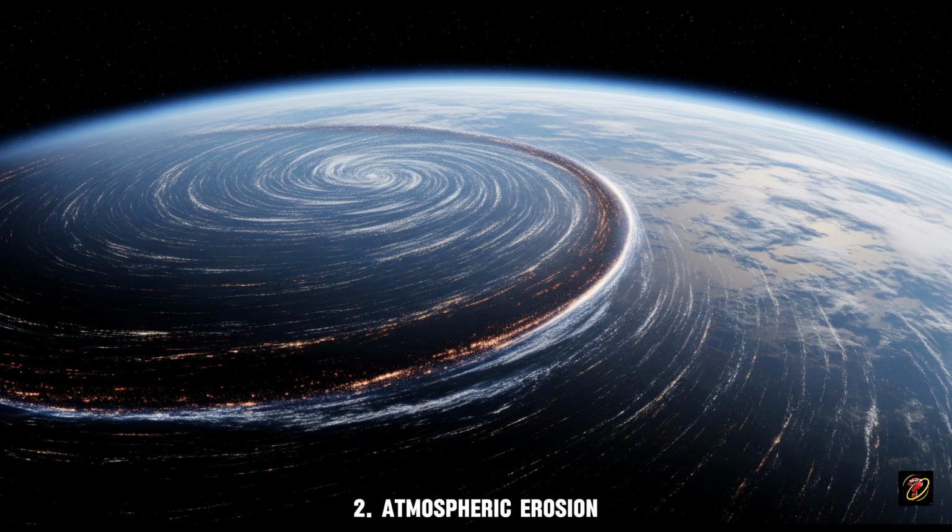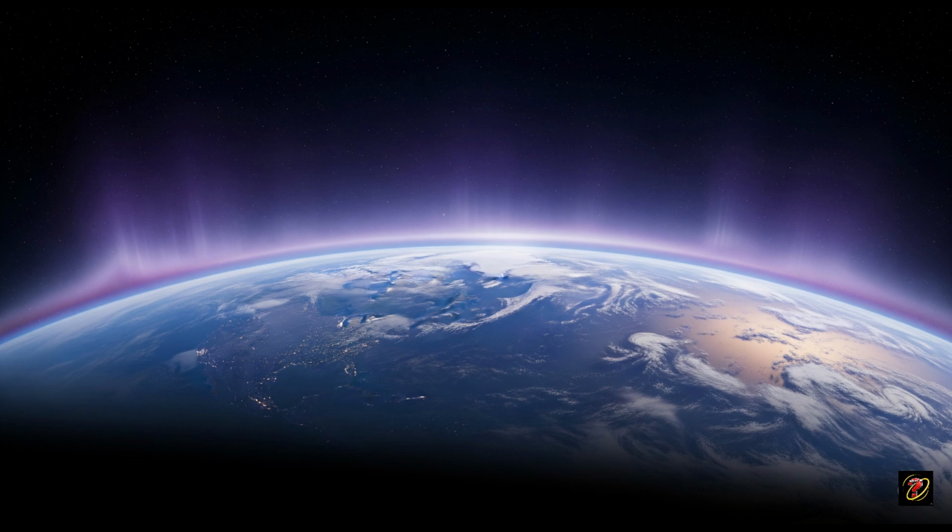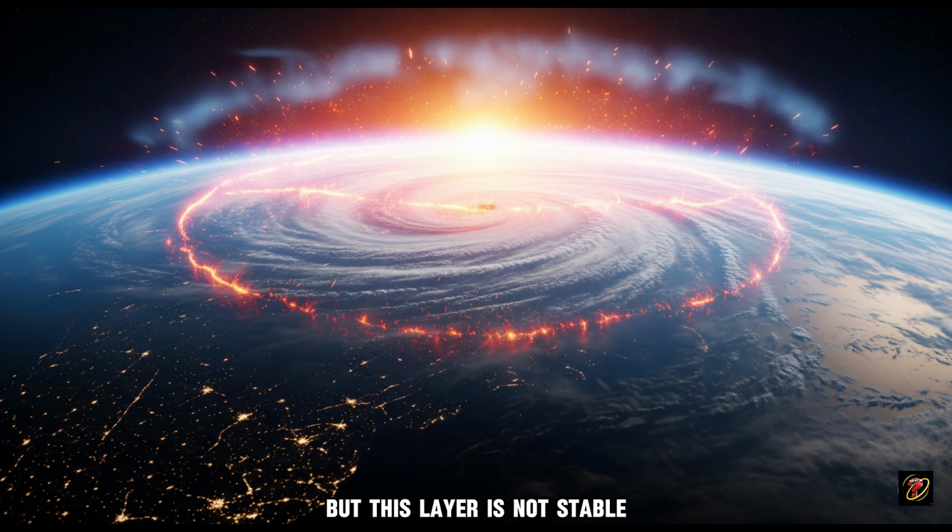2. Atmospheric erosion, the path to extinction. After the disappearance of the magnetic field, the atmosphere became the only shield between Earth and space. But this layer is not stable without the protection of the magnetic field.